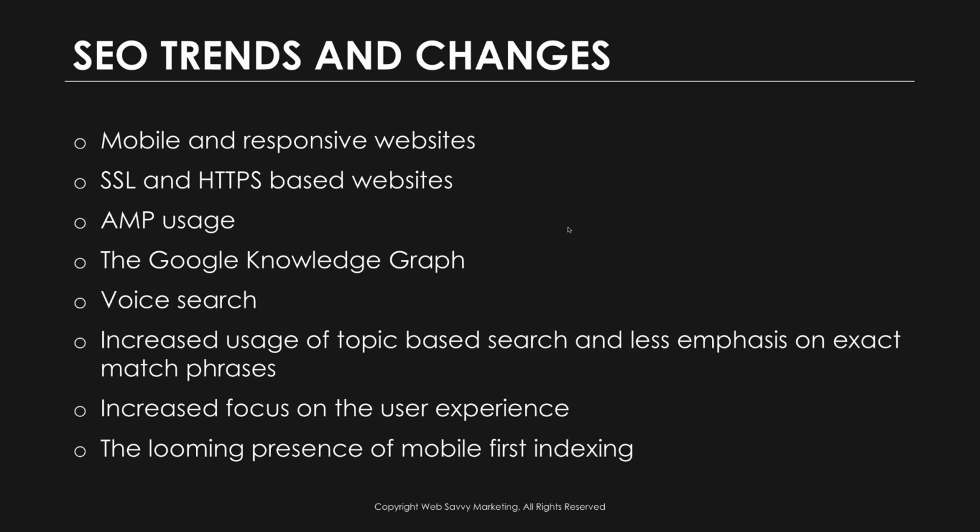Okay, so the next item is an increased focus on the user experience. I can't tell you how much this has shifted.